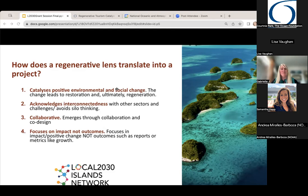And again, this last statement, we'll come back to this many times throughout today's session, but looking at impact, not outcomes. So outcomes are a lead up to the impact, but we are really looking for that innovation and impact. So reports are really important and informative, but we are looking for those things that are leading to that long-term change. All right, so I'll pause there to see if anyone has any questions or thoughts on the regenerative tourism angle, and if there's anything folks are thinking about.